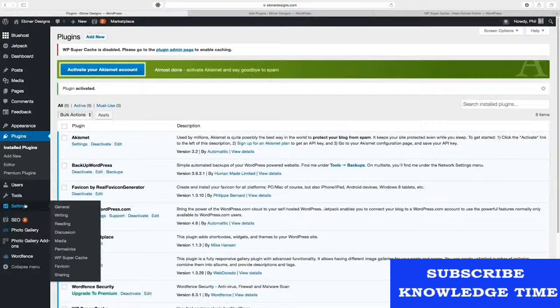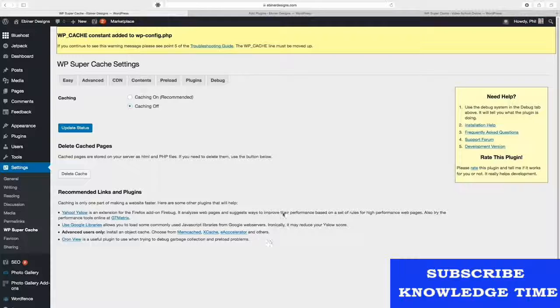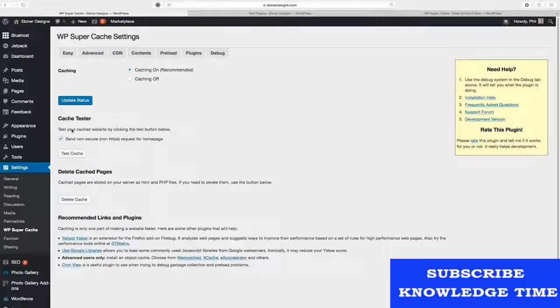You'll find the settings for WP Super Cache under your settings. This tool is pretty straightforward. You want to turn on caching and then say update status. And basically what this is doing is it's turning a lot of your heavier, slower loading PHP files into HTML files. These are just faster to load, and for anyone that's visiting your website that's not you, you want to make sure that they're loading just something that's a little bit smaller. So that's basically what it does. It goes through all of your files and turns them into faster loading files.